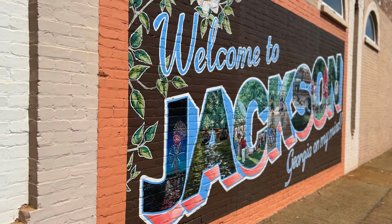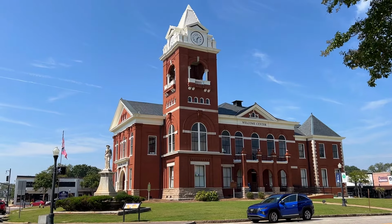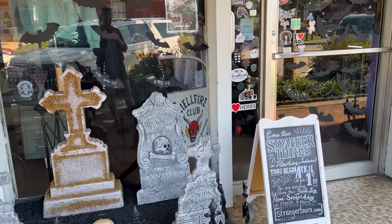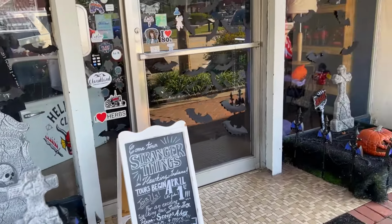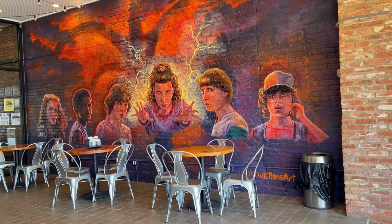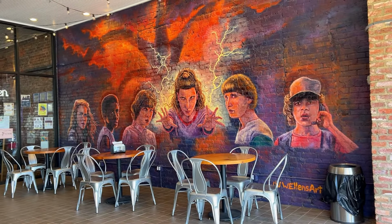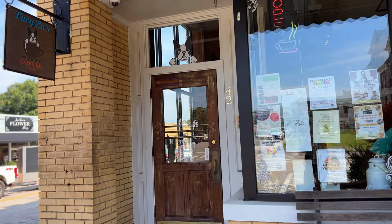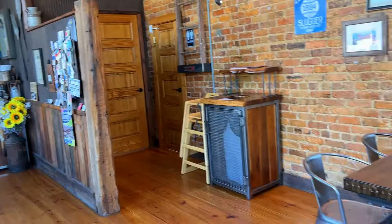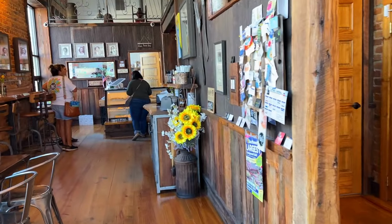The historical downtown hub of Jackson was quaint, and we were surprised to find out that it was a filming location for Stranger Things. And they even offer movie tours and have shops dedicated to fandom of the series, which I'm a fan and found this to be a pretty cool and unexpected treat. Which, speaking of treat, of course we found a coffee shop called Lucy Lou's, and they had some delicious autumn coffee selections to choose from.